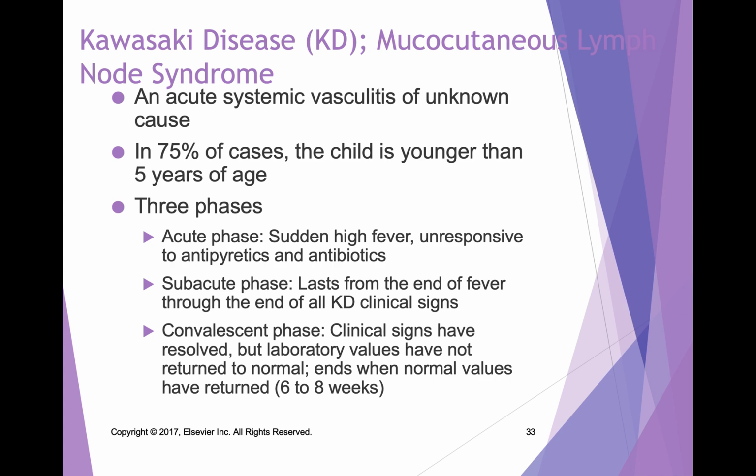The 3 phases include the acute phase, which is a sudden high fever, unresponsive to antipyretics and antibiotics. The subacute phase lasts from the end of fever through the end of all Kawasaki disease clinical signs. And then the convalescent phase is when clinical signs have resolved, but laboratory values have not returned to normal. This usually ends when normal values have returned at 6 to 8 weeks.